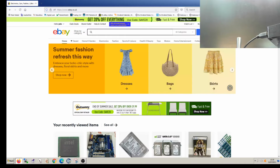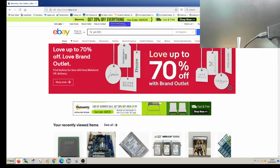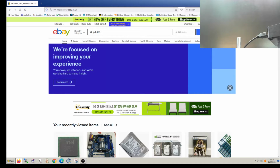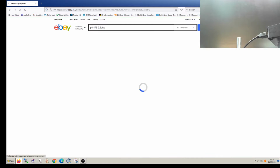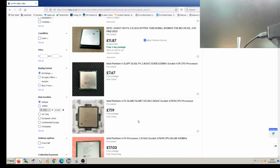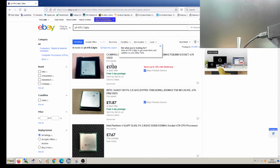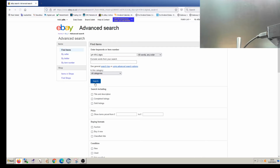So the CPU then is a Pentium 478. That's the type, the pin out if you like. It's not Pentium 4 775, and it's a 2.8 gigahertz. Let's have a look to see if that's any value. Well, yeah, a little bit. £7 from China, or a bit more if you go from the UK, £17. Let's see if they've sold any. That's probably the best way to look at this. So let's see if any of these actually sell, and then we'll have an idea what it's worth.